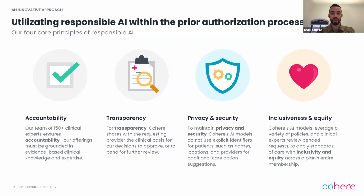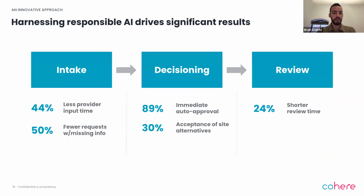And then lastly, definitely a big focus on inclusivity and equity. Our models leverage a variety of policies and clinical experts that review pending requests, and they are trained by our clinicians to apply an eye towards inclusivity and equity across a plan's entire membership. That can include SDOH factors that are baked into the AI algorithm. And the last piece I'll mention outside of this framework is that we never auto deny care. That always requires a human review. Principally, we'll never automate to denial, ever. It's simply using automation to get to a yes sooner.